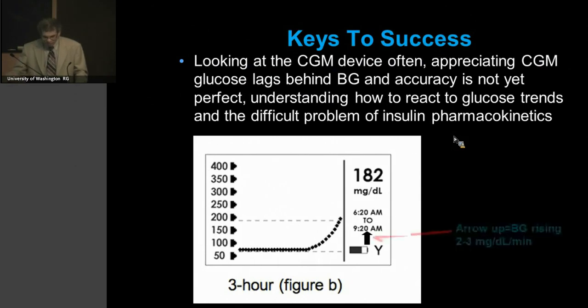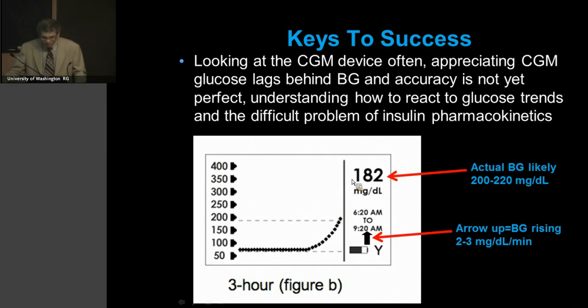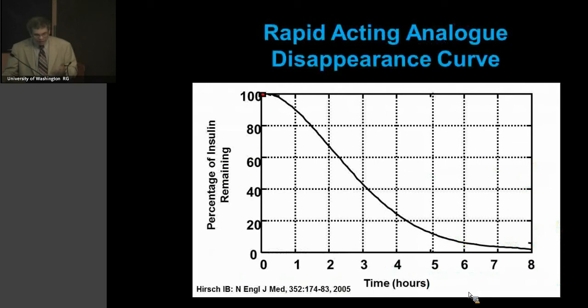You can see that there's an arrow going up, and this is a Dexcom sensor, and this means that with this arrow going up, the glucose is rising 2 to 3 milligrams per deciliter per minute, so it's going up quickly. You can see the blood sugar is 182, but because of the lag time, since it's going up quickly, the actual glucose may be a bit higher, and the patient needs to know that. The other thing is that the insulin was injected 80 minutes earlier, meaning if we understand the pharmacodynamics, there's still 80% still active. So this is the curve that we give all of our patients.